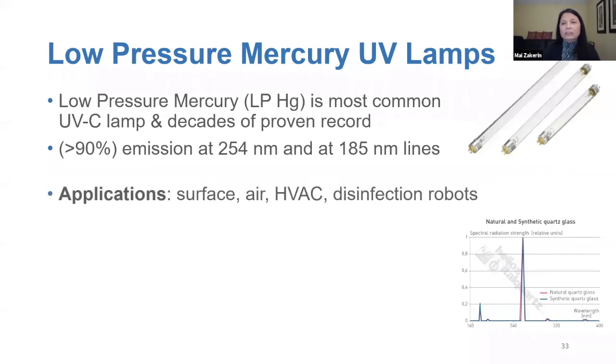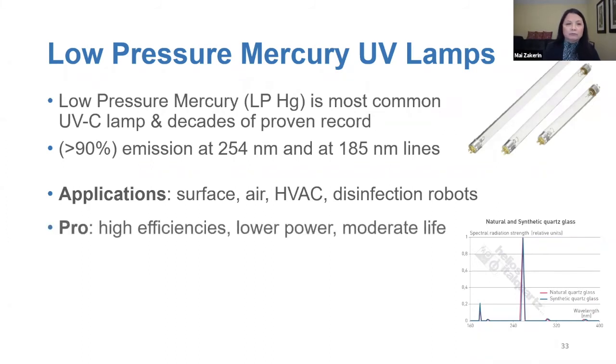Traditionally, these lamps have been used across all different applications, including surface and air, and are widely used in HVAC and in the disinfection robots used in hospitals. This is the most widely available lamp, and its high efficiency, lower power, and moderate life make it the default go-to for most germicidal uses.